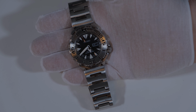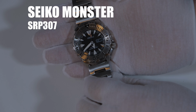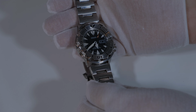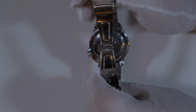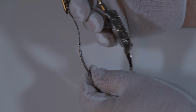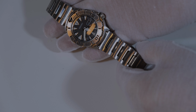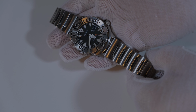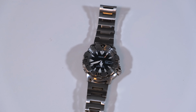This is the first SEIKO Monster I got. It's the second generation Black Monster, and I got this one used from Chrono 24. It's been 6 years now since I got it, and I can't imagine selling it. It's the one to keep, and it's my favorite looking monster. It's a dial with the indices, the tooth-ish indices that makes this one special, and the red seconds hand.